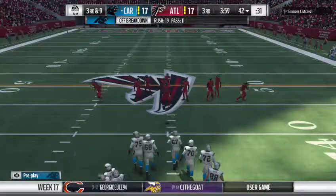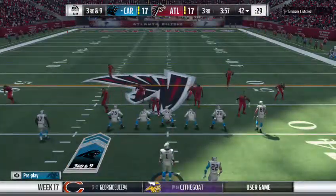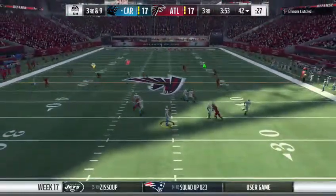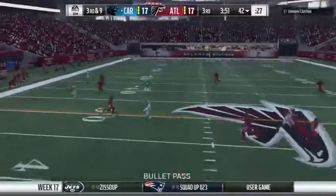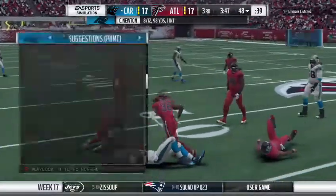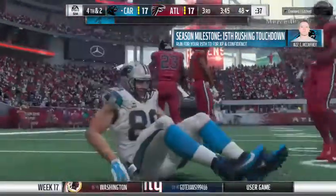The Panthers on 3rd down. They've converted 3 out of 5 thus far. This is 3rd and 9. From the gun, here's Newton. Olsen too much. This is caught. It's Greg Olsen. They get 7 there, but it brings up 4th.